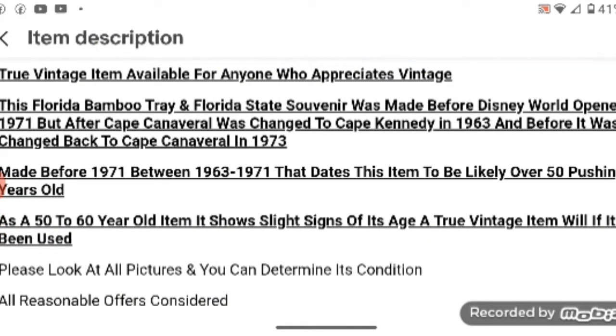Okay, this is a true vintage item. And it says, this Florida bamboo tray and Florida State souvenir was made before Disney World opened in 1971, but after Cape Canaveral was changed to Cape Kennedy in 1963, and before it was changed back to Cape Canaveral in 1973. So Disney World opened in 1971.